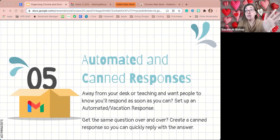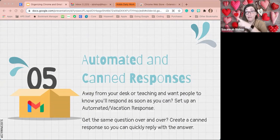And you can use them throughout the day. I have a committee with some folks all around the Richmond area. One of the people on our committee, before she walks away from her desk, sets a response saying, I'm away from my desk right now, I'll get back to you as soon as I return. So anyone who emails her knows she's in the building today, but she's not available at this moment to answer an email. That's a really helpful thing.